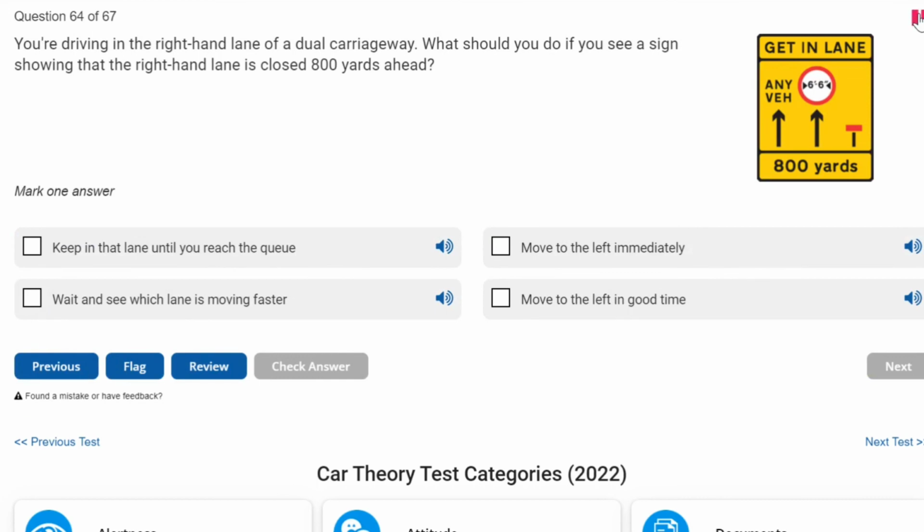You're driving in the right-hand lane of a dual carriageway. What should you do if you see a sign showing that the right-hand lane is closed 800 yards ahead? Keep in that lane until you reach the queue. Wait and see which lane is moving faster. Move to the left immediately. Move to the left in good time.